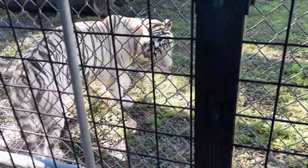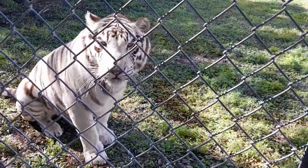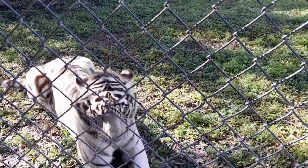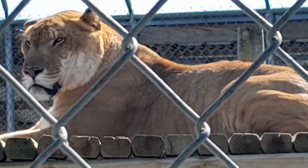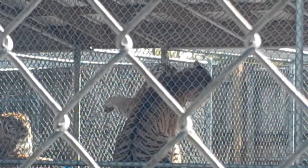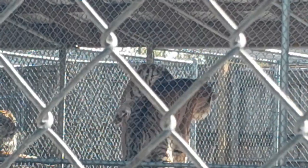What other ones? Well, there's one in here up there doing the wild cat feeding. Awesome. You can definitely hear him making some noise there. I'm gonna get fed again. Hey. Wow. A little rough, ain't they?